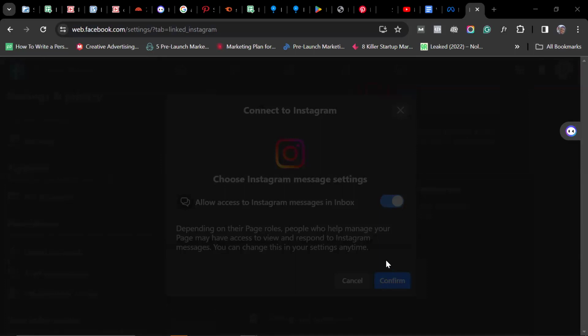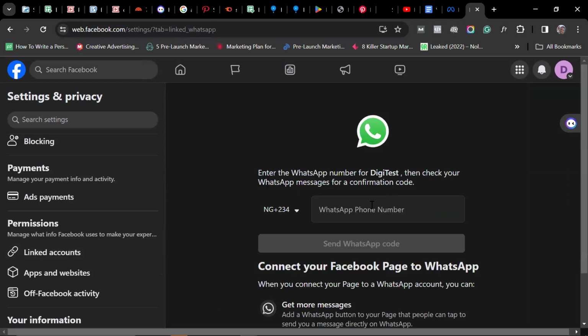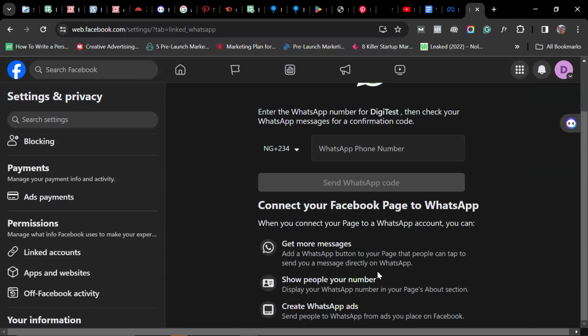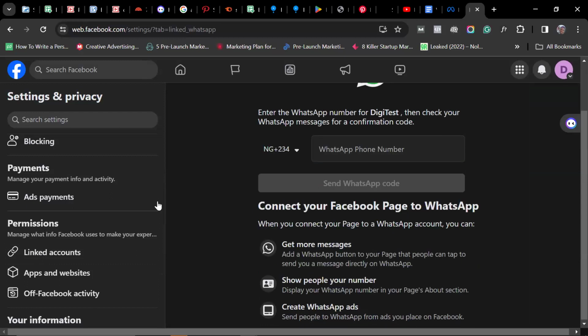But I don't know, there's probably an error from their end. But that's how you cancel. You come to, what's it called now, WhatsApp. If you want to connect a WhatsApp, you do the same thing. You put your WhatsApp phone number, you put send WhatsApp code. They will send the WhatsApp code to your WhatsApp number, and then you get that code and put it in, and then link your WhatsApp to your Facebook business page, right? That's on that.